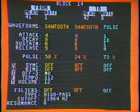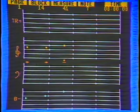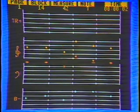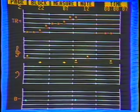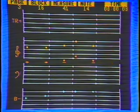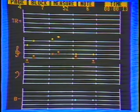And this is using only the SID chip, right? Right. No synthesizers, right? No, just the Commodore. Okay. Power. You want to listen to it? Yeah. All right. And it's showing the notes that it's playing as it goes on. And that's all just coming out of the 64, no help. And they're the notes you had entered before. This is a little piece of music you would enter.